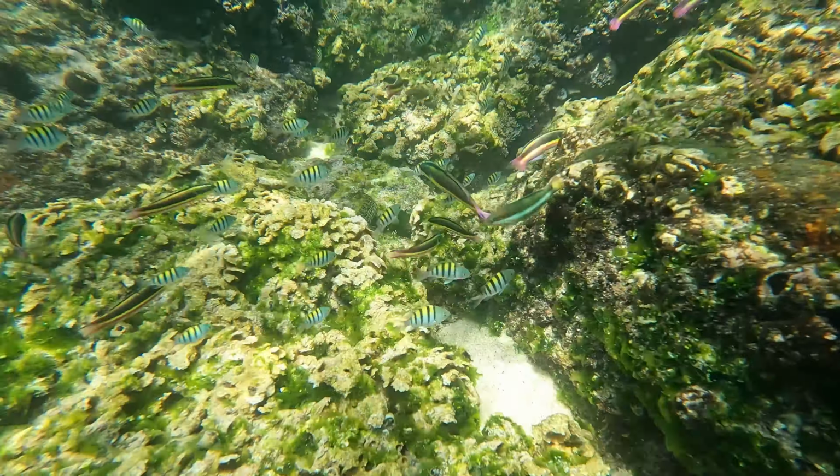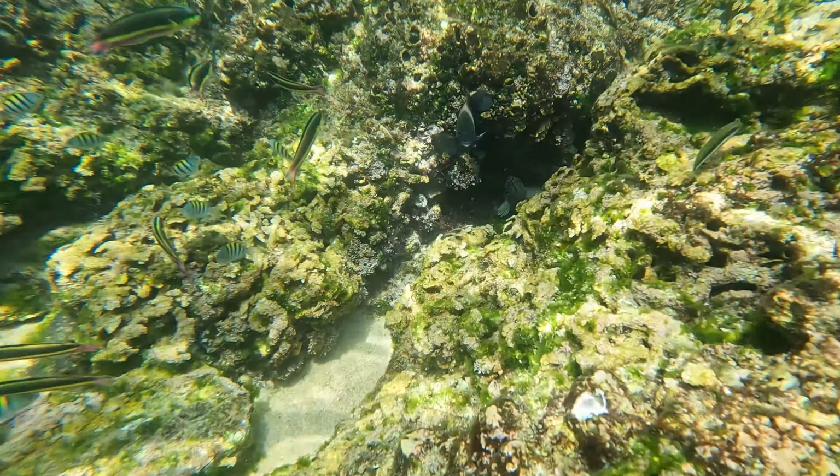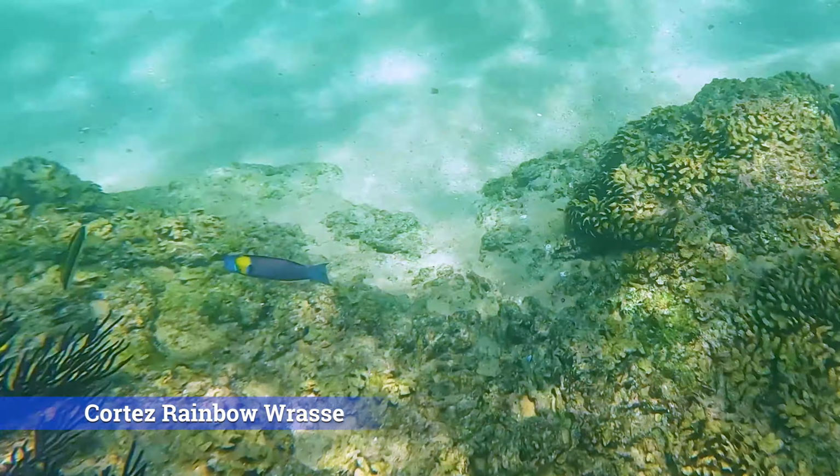So Terry's knee got a little stung by maybe a jellyfish or something like that. So did another person next door. But the snorkeling here is very beautiful. There's a lot of fun fish to see. I've seen a triggerfish. I saw a spotted pufferfish. I've seen a lot of angelfish and stuff like that.